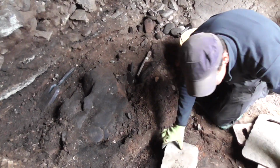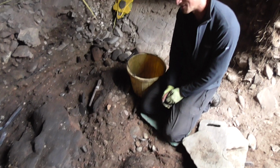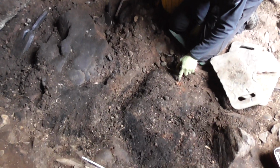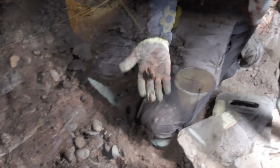Yeah, well, we think we might have some evidence of metalworking here, which is definitely the pre-medieval there. Some what could be iron deposits, iron slag deposits, and so now we're just bringing everything down to that layer to see what we can find.